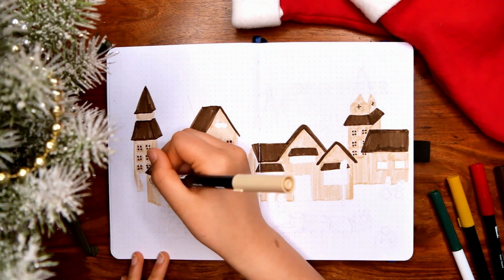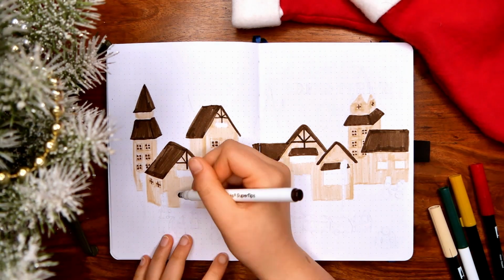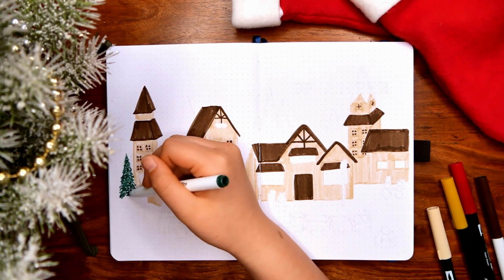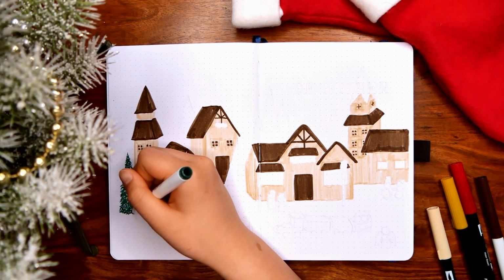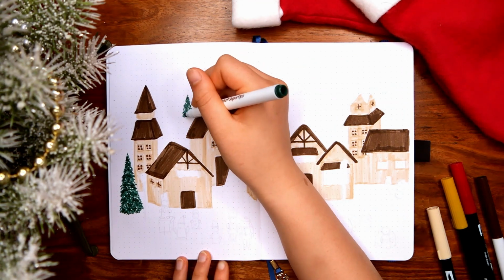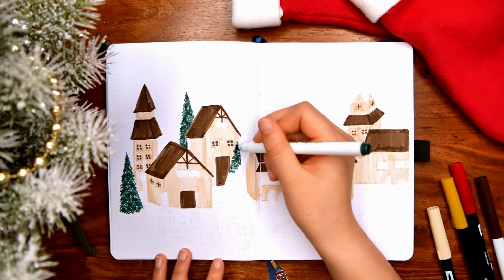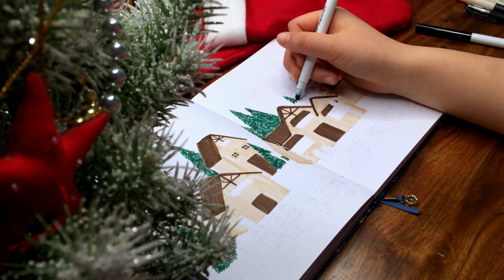For the background, I also decided to add some trees. So it's really easy to do these kind of Christmas pine trees, just using a green marker and kind of dabbing around different places in green, not having to make it all perfect or anything. Anyway, how you do it would be pretty fine, and I think just having some gaps in the middle makes it look a bit more realistic than having it fully covered. I also made sure it was a bit staggered in height, so some being higher or taller than others, and some a bit more fatter or wider.